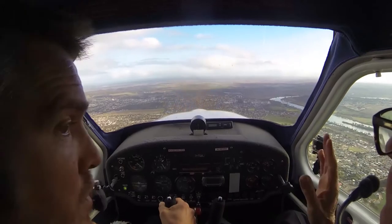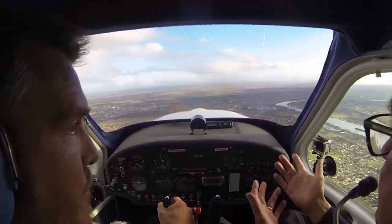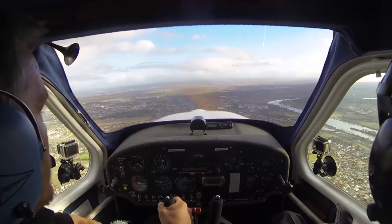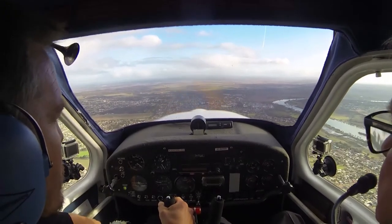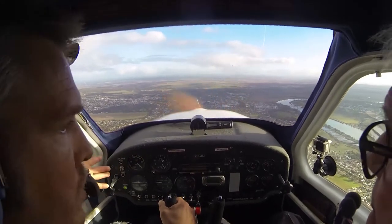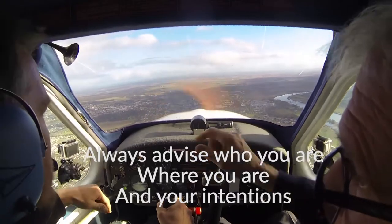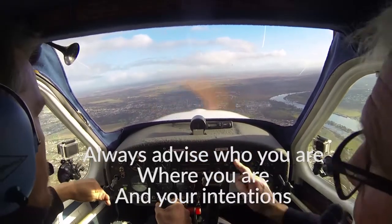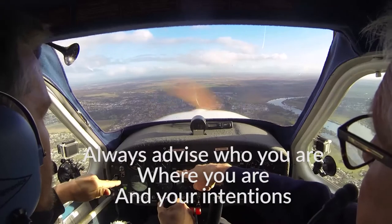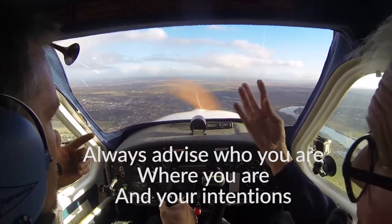So what we're going to do, make a call that we're inbound. Yeah. Estimate circuits in 3 minutes. All right, so the Jabiru, traffic Murray Bridge, Jabiru 5246. Joining, inbound. No, currently overhead Murray Bridge Township. Overhead Murray Bridge Township. At 1,500. Inbound. Estimate time, 3 minutes.